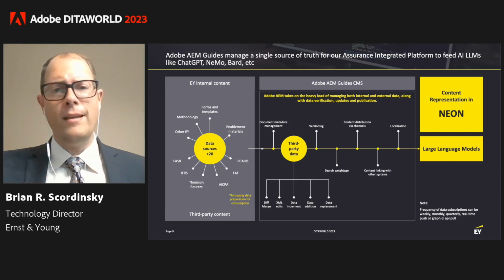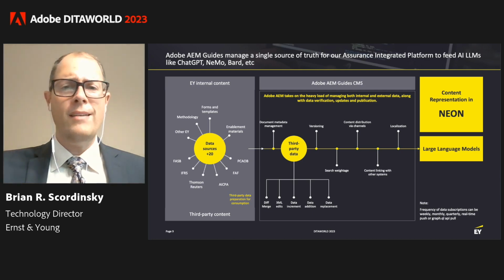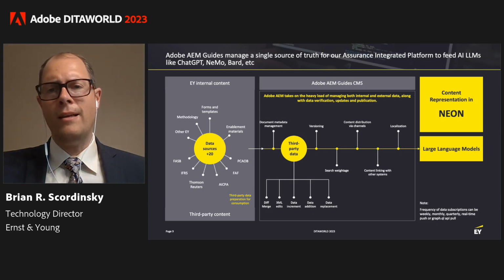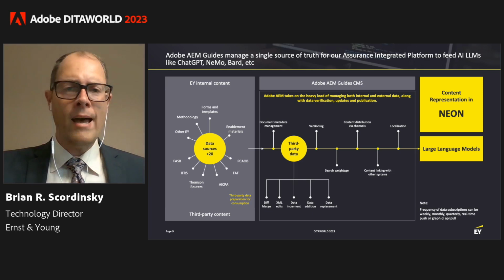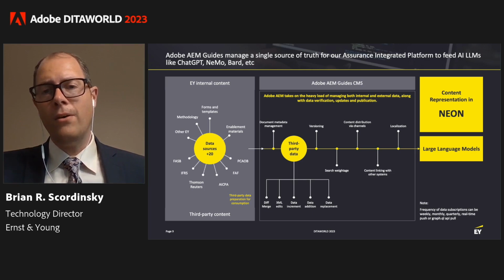LLMs think in data, where data is not just a component of AI, but instead data and AI are intermixed. To be really successful with AI, you need to understand the connection between the data you have and the problems that you're trying to solve. DITA offers the code for being the code for AI.